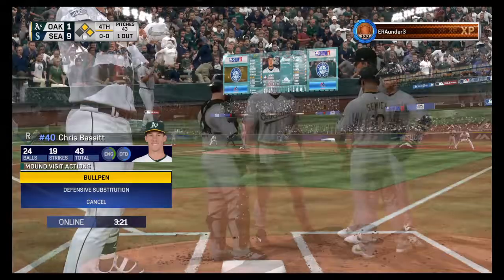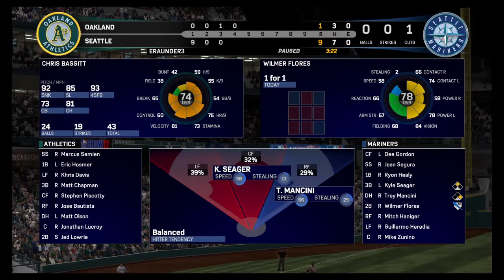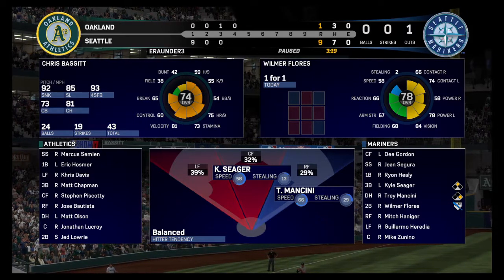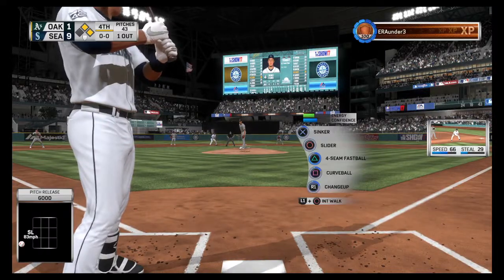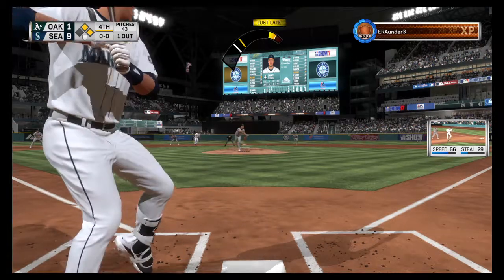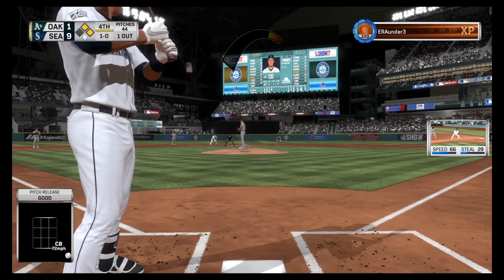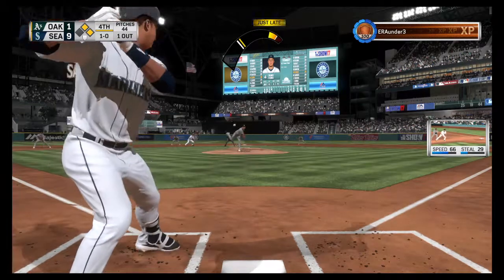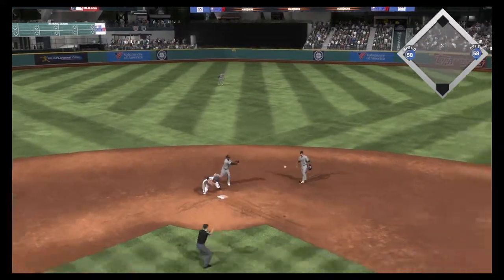Ready once again, Wilmer Flores. He launched one over the wall back in the opening frame. Now a 58-foot curveball that misses for a ball. Seems like he's just lost the strike zone these last several pitches. He's got a walk, and that pitch right there, that wasn't even close. Hit back up the middle. And he is out at second base.